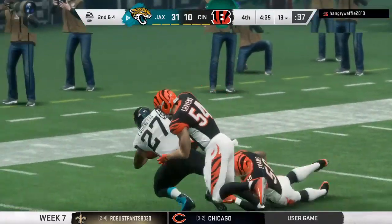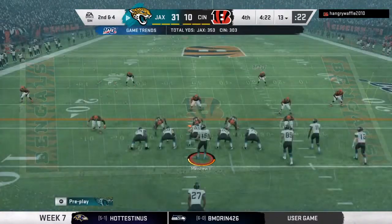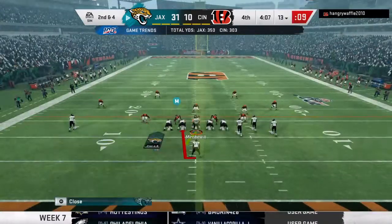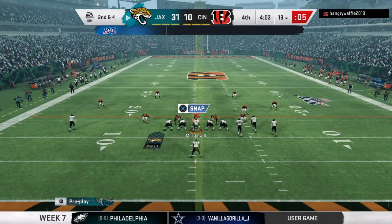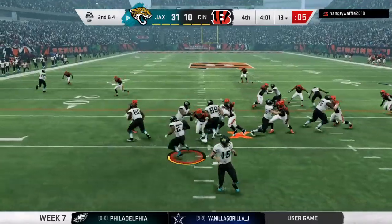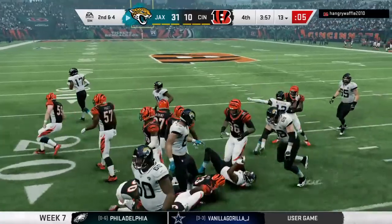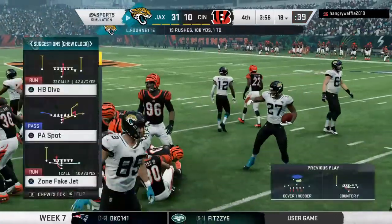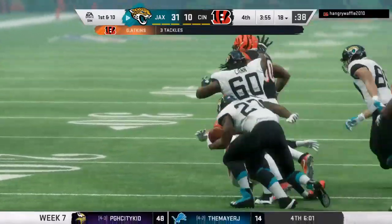A 6-yard pickup brings up 2nd and 4 at the 13-yard line. The last run got 6, now 2nd and 4. Watch the slant. Check 9, check 9. Fournette on the counter. And he'll be a couple yards shy of the 20 at the 18. A gain of 5, good enough for the 1st down.